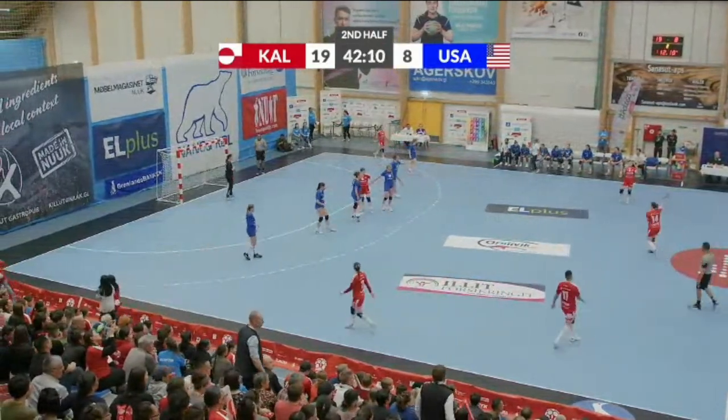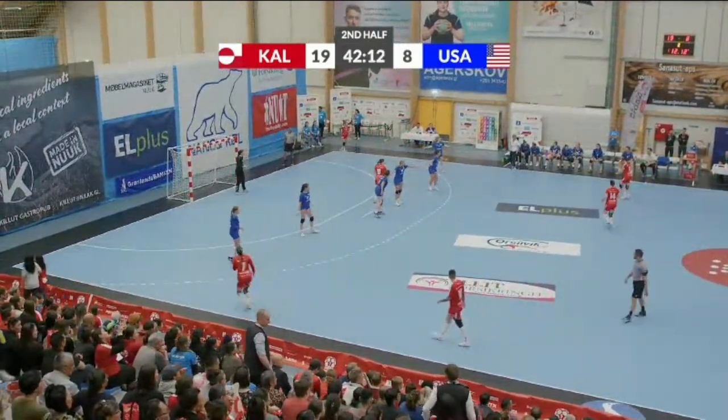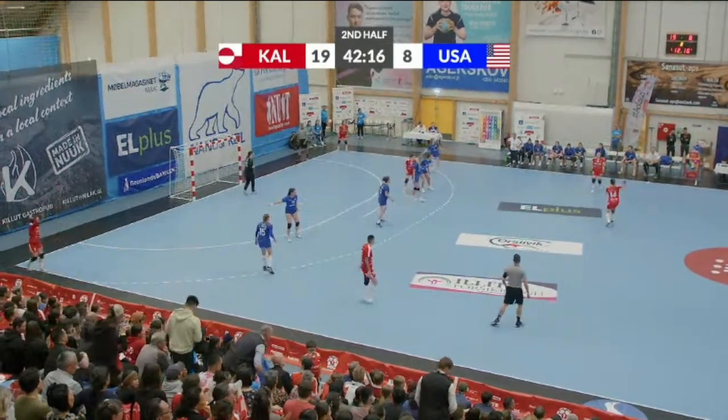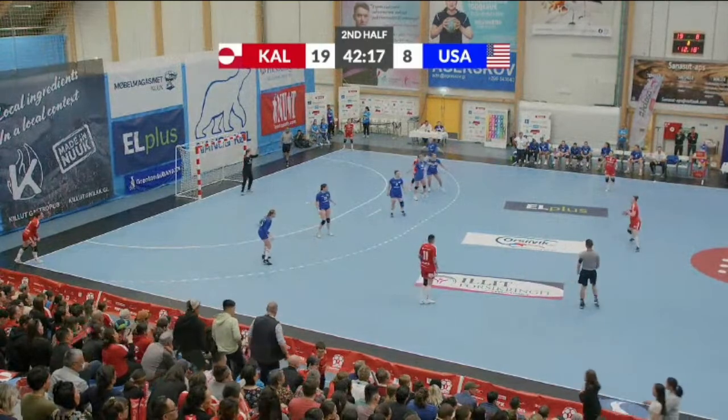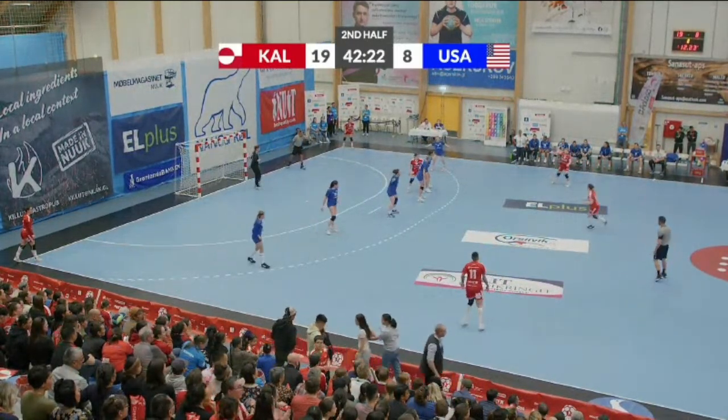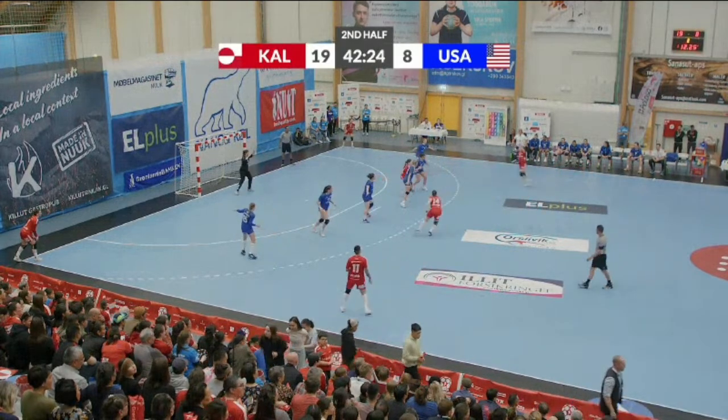Great work, great work. That's two goals here in the last two offensive possessions for the Americans. We'll see if they can continue to build on that, as the lead's now only 11 for Greenland, 12 minutes into this second half of action.